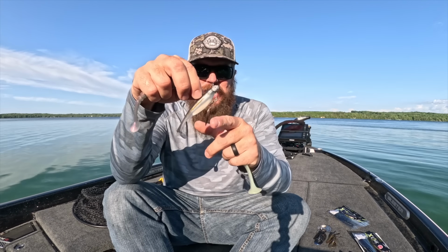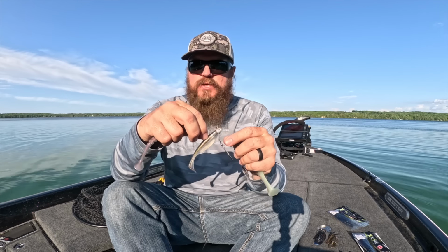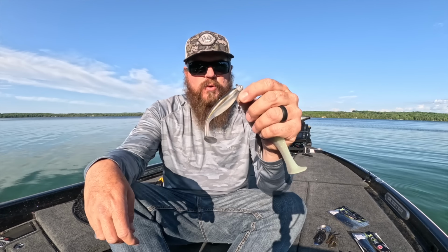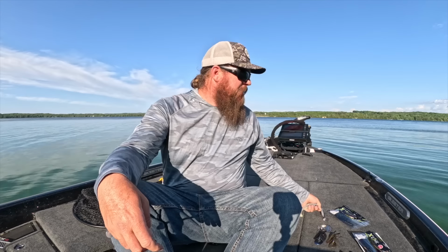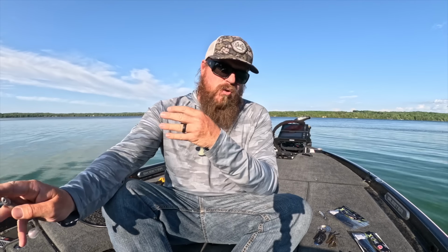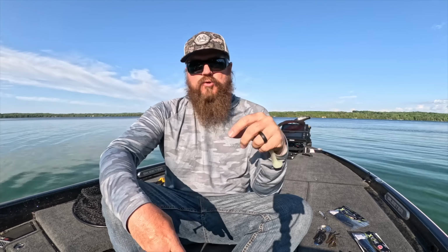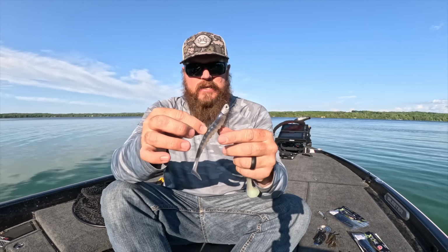With that blade on it, again, if they're around shad, that blade helps convert in a major way. You will catch more fish with it than without. That said, we're getting into the time of year where sometimes those shad have pulled offshore, the bass are no longer on the shad, and that's where that bare swim bait head comes back into play.